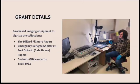Some grant details. With the grant, we purchased equipment to digitize 3 collections. That's what our grant said we were going to do. In the past, we'd used a flatbed scanner to digitize materials, and we found that this new setup has improved the quality and efficiency of scanning for us. It's just amazing how wonderful the camera is and the vibrance of the pictures.